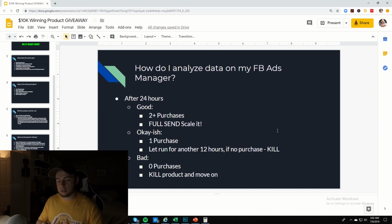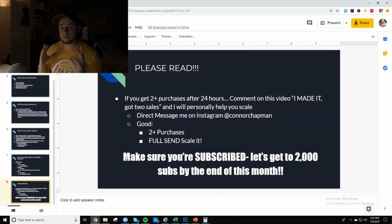Check your click-through rate, make sure your click-through rate is at least above 2%, and make sure that you're getting a low CPC. You want your CPC to be below $1. So if people aren't clicking on your ad, it's going to cost you way more money. It's going to be a lot harder to scale and a lot harder for you to get purchases, just starting out basically. So please make sure you guys read this, because this is the most important part of the video.